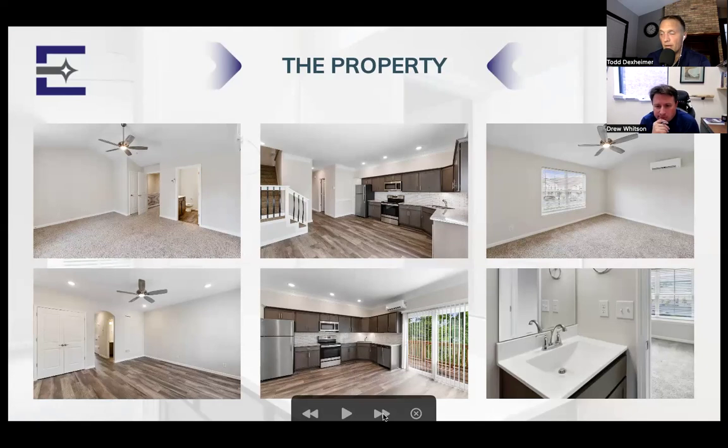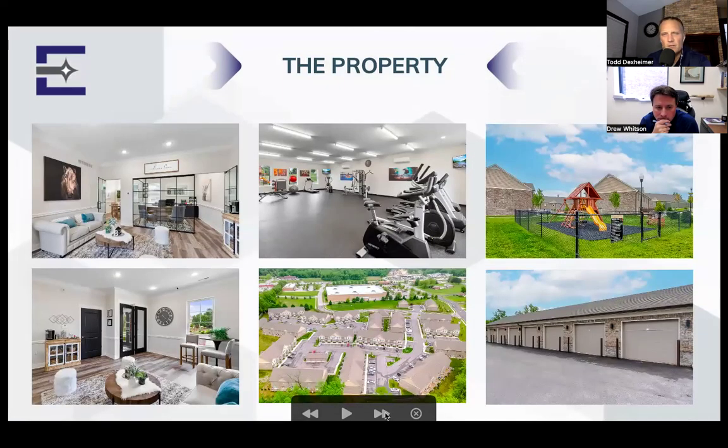Two bed, 2.5 bath, as I said. And then the reminder, it's 1,300 square feet. So really open, nice, spacious floor plans. It feels good when you walk in. Higher end finishes than probably most of our competitors in the market.